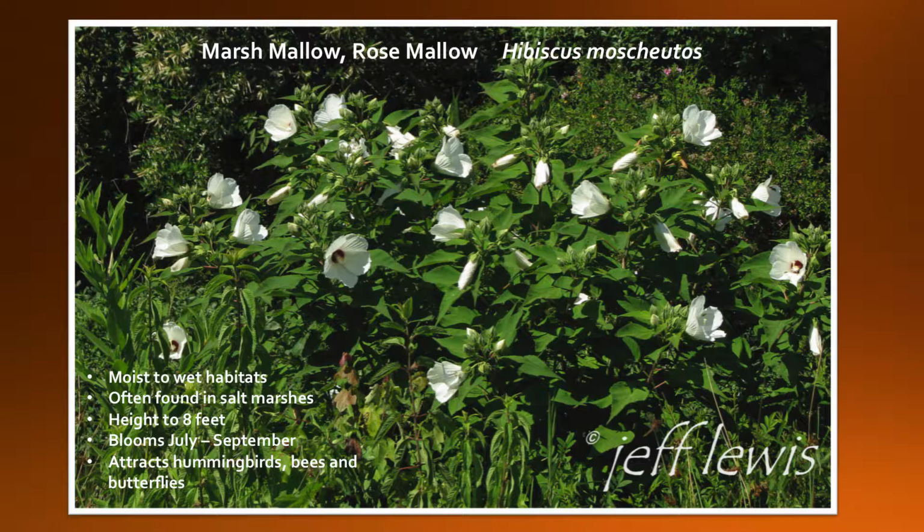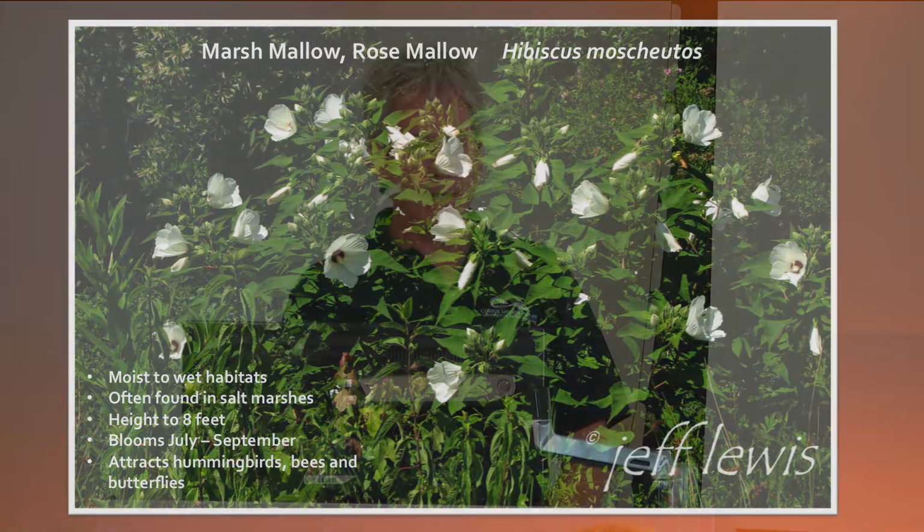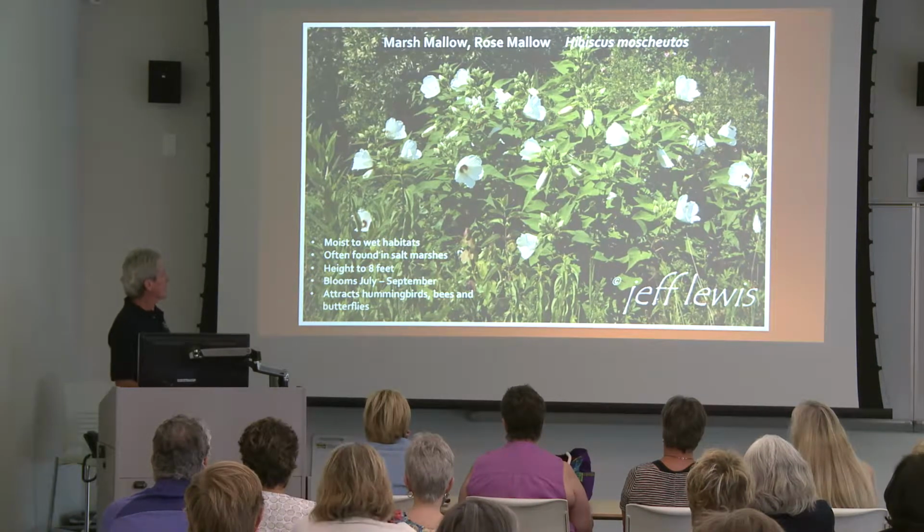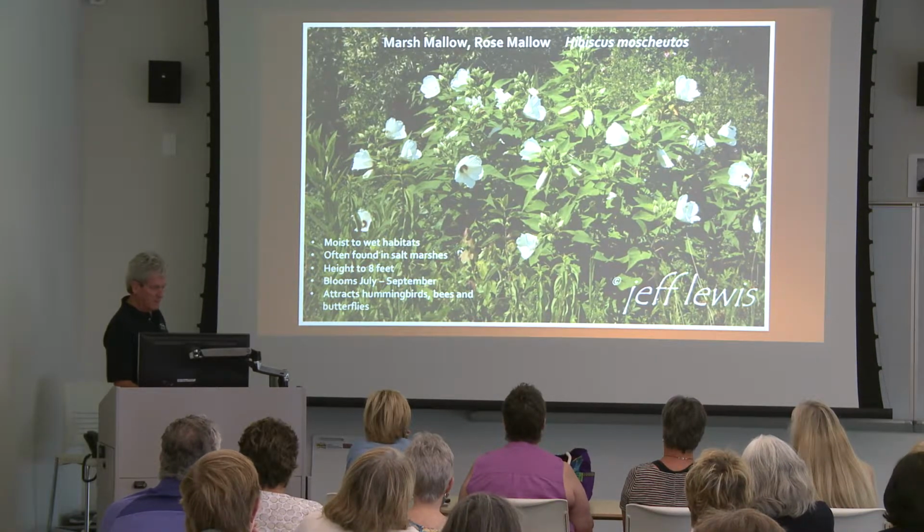Lots of common names. Hibiscus moscheutos. It likes moist to wet habitats. It can be found in fresh or salt marshes. Gets really tall, up to about 8 feet tall. Attracts hummingbirds, bees, and butterflies.